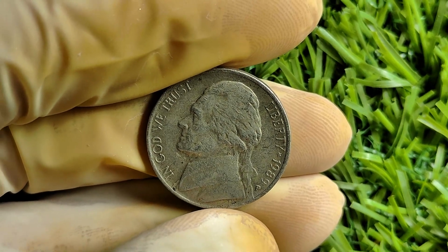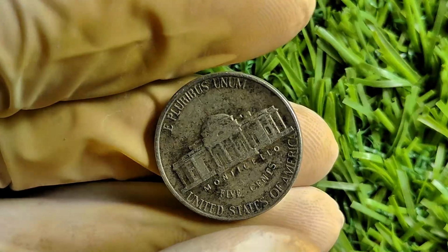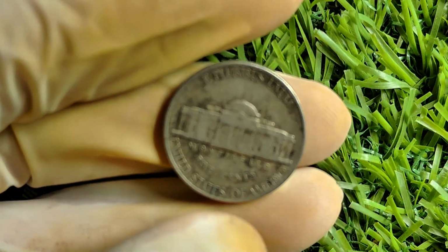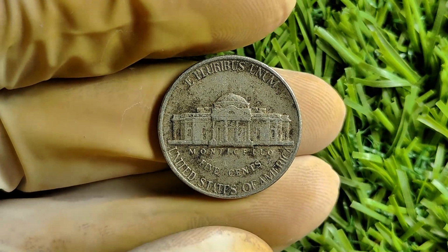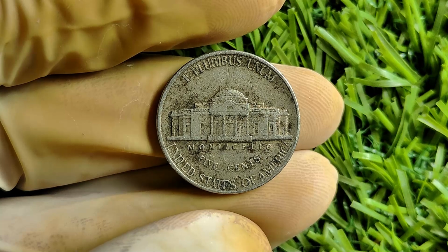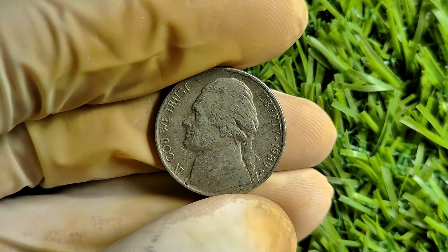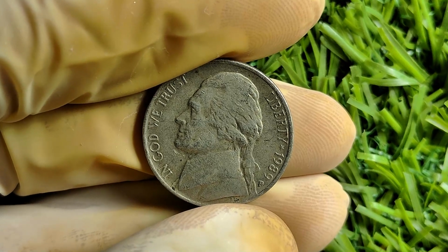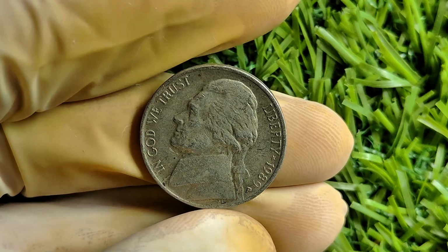So, if you're digging through your pocket change or looking through that jar of old coins you've been collecting since who knows when, you may want to give that 1989P Jefferson Nickel another look. Now, at first glance, you're probably thinking, it's just a regular old nickel, right? Well, technically, yeah, it looks pretty ordinary. But remember, looks can be deceiving, my friend.